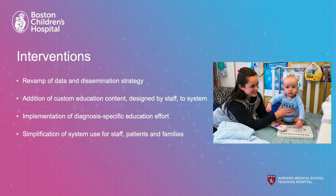So the four major interventions we decided on in 2019 started with how to revamp our data and dissemination strategy. Boston has done a great job at disseminating their data, but it wasn't meaningful. They had very rich information, but realistically, when people get those emails and documents, they don't look at them. So Kaylee will talk through how they revamped what data they were sending, so that it became important to those individuals.